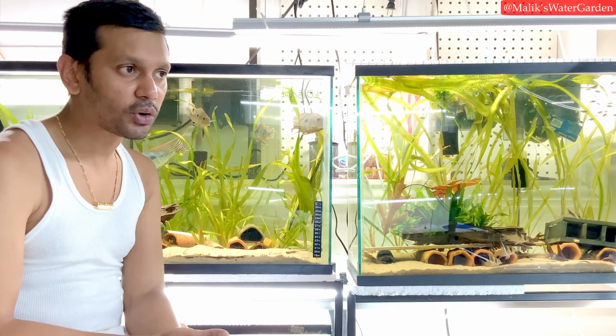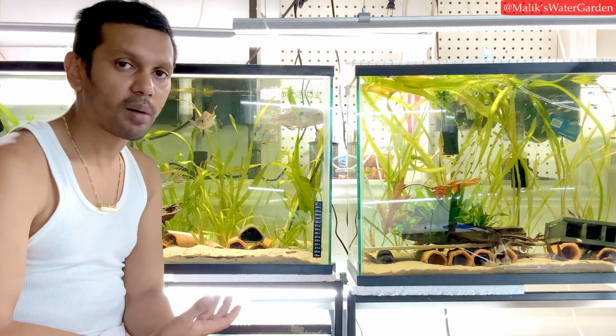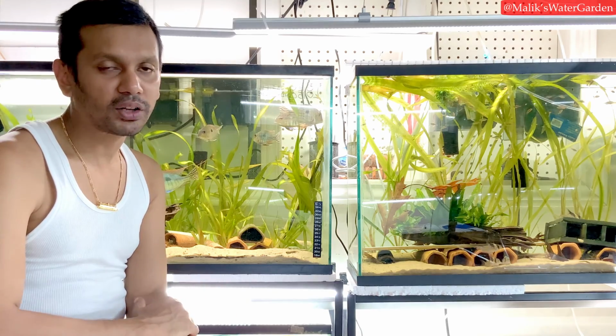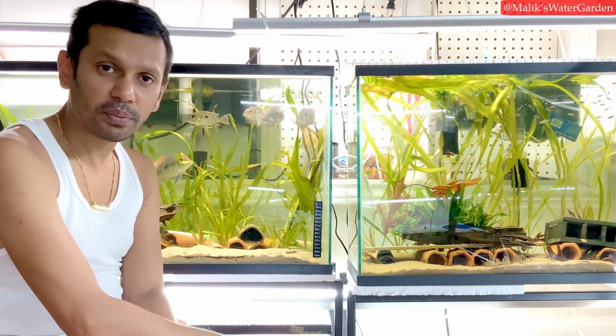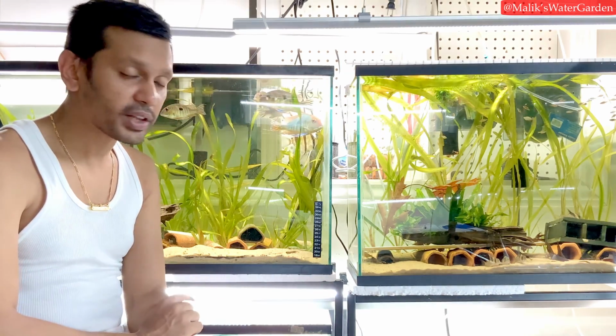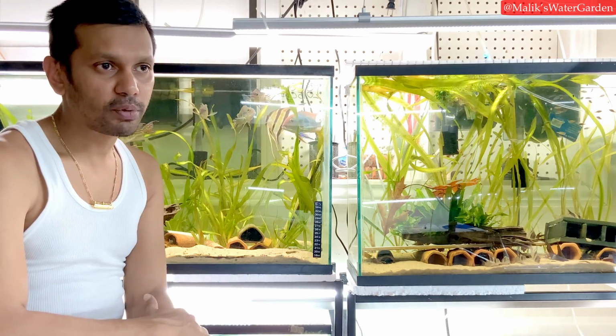The things I would say you can't keep with them are smaller fish. Anything that potentially could become food, I would avoid. So small tetras, I would avoid. Small shrimp, definitely a no. They definitely go after shrimp, so that's in nature as well. I believe that's one of their foods. So shrimp are definitely a no.